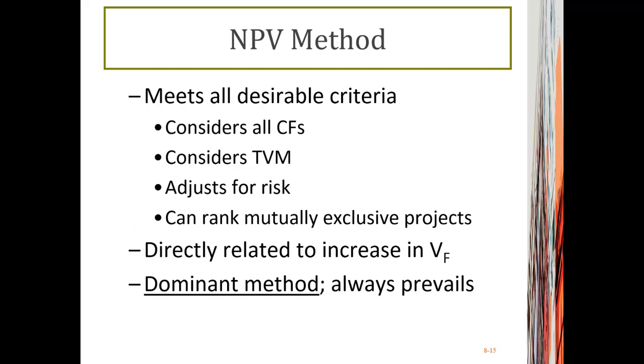And NPV is a pretty good method because it considers all cash flows, of course. It considers time value of money because we are doing a discounting process, and the choice of discount rate should be consistent with the risk level of the company, of the project. So it automatically adjusts for risk. And also it can be used to rank mutually exclusive projects. Right? If we have two projects, both generate positive NPVs, but we can only take one of them, then the rule of thumb here is to take the project that has the greatest NPV. And the NPV method is the most popular method used by corporate executives, and it's better than any other methods.